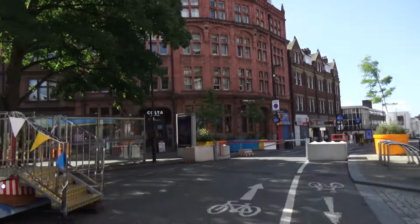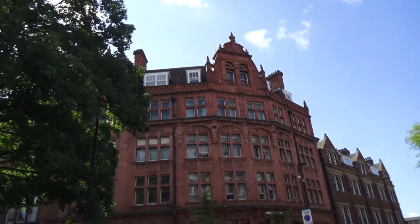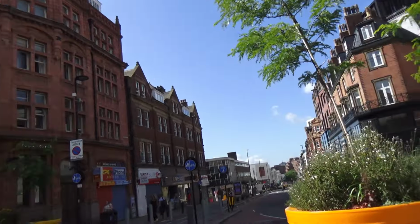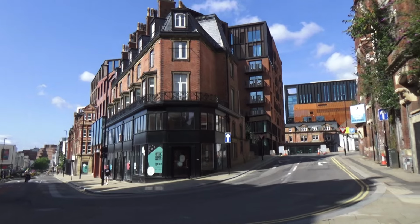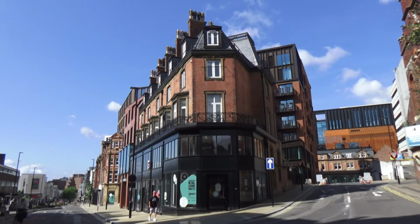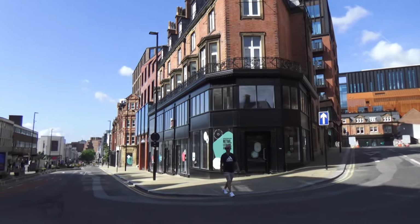But we have some beautiful buildings left in Sheffield. This is one of my favourites, this one. So St Paul's Parade down there. So you're starting to see Art of the City 2 now. Now I knew this is Nottingham Building Society just here.